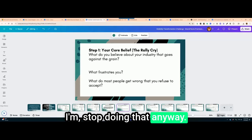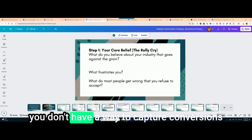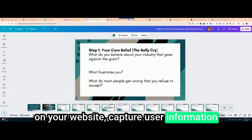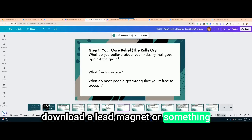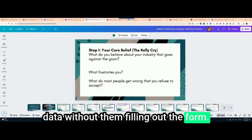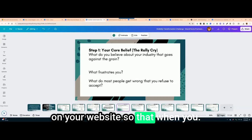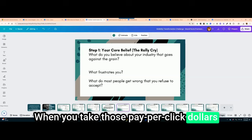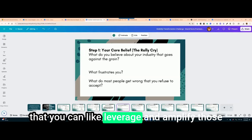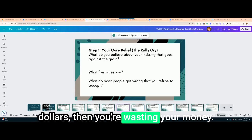Anyway, your website could be beautiful, but if you don't have a way to capture conversions on your website, capture user information, a lead magnet or something on the back end that is collecting user data without them filling out the form, and if you don't have a retargeting mechanism set up so that when you push people to your website you can leverage and amplify those dollars, then you're wasting your money.